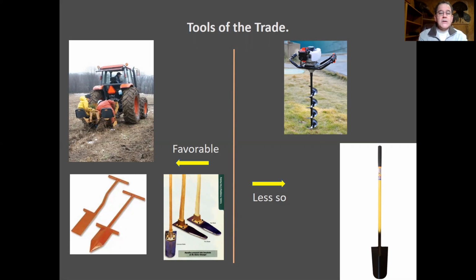Hand planting tools, there's a number of them. You'll see in the lower left, there's two orange spade-like looking bars. The first on the left is called a dibble bar, and that's very common. The second is a tree planting bar. It's a little bit wider, and it's used for seedlings with bigger root systems in order to get the seedling in the ground. And then you'll see these hodads, also a favorable tool. Typically, these are used for pine, oftentimes in cutover areas where it's going back into pine.